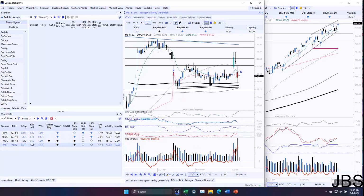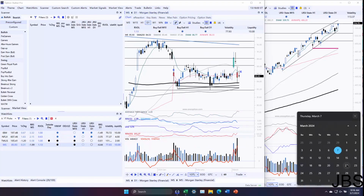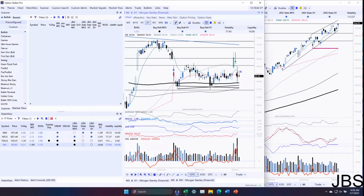So we don't have to worry about assignment risk. This expires on the 22nd, so we have another 2 weeks for this to break out of the range. We have a strong market in our favor as well, so that is going to give us some tailwind to lift it off. And we just have to close above 88.